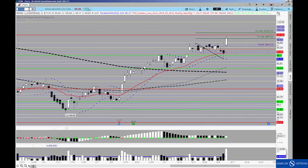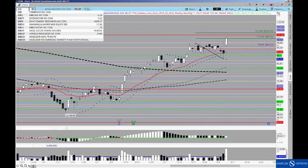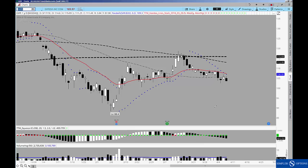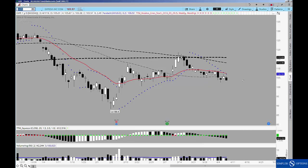The last one I wanted to share with you was Expedia. So both of those were neutral, and the idea is just placing them around those psychological levels and seeing if it can consolidate. For Expedia, this is a spot where I would play it a little bit more directionally. So when you look at this chart, the first thing that I see, and of course all of these may not work, so always think about your position size as you start to take the risk.